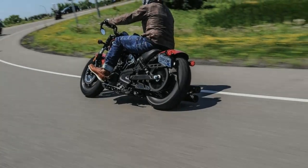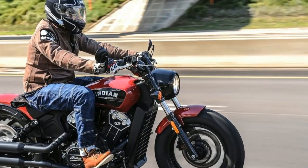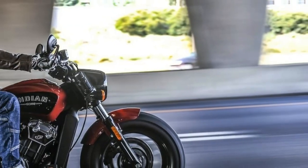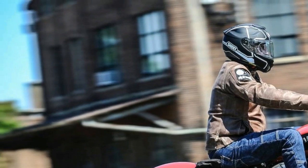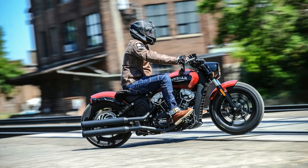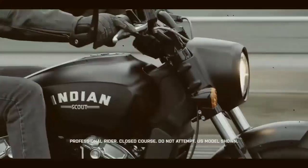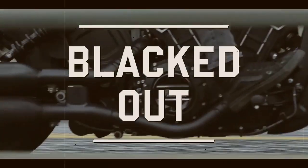Performance 2018 Indian Scout Bobber, minimalistic styling. Some riders crave minimal style for in-town cruising, and others a performance platform that hauls on the back roads. If you crave a cruiser that excels in both situations, Indian Motorcycle has a solution: the 2018 Scout Bobber. Though the Bobber name may be cliché and conventional, the bike is anything but that.